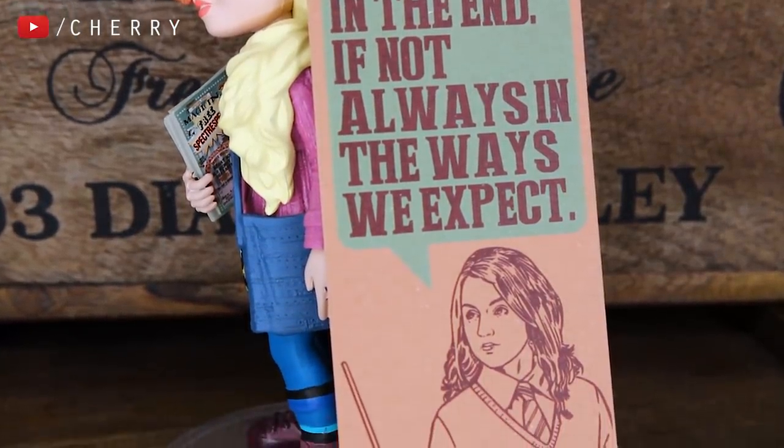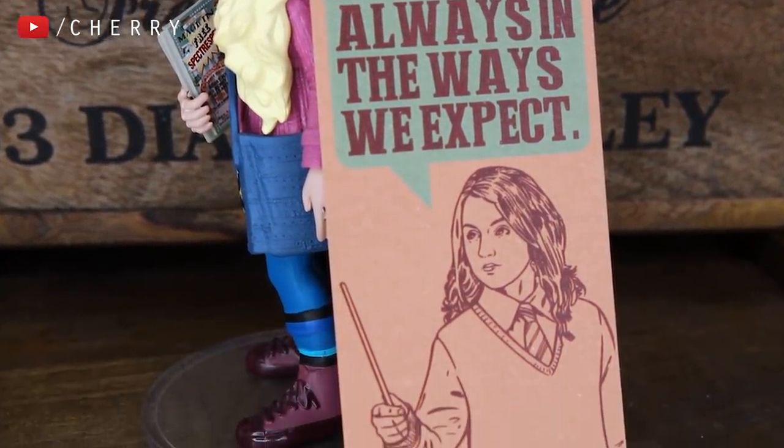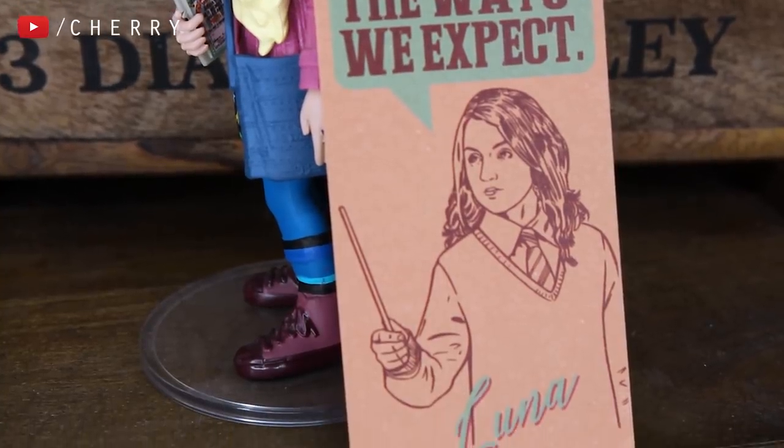If not always in the ways we expect. Luna, there we go, I got there. So yeah, it's a really nice bookmark. It looks like it's on recycled card, which I may be wrong, but it looks really nice. It looks handmade, it's pretty. You can't go wrong with bookmarks, unless you don't have books and you have a Kindle. I have both, so I'm quite happy. Really nice, Luna's the best character in the world.